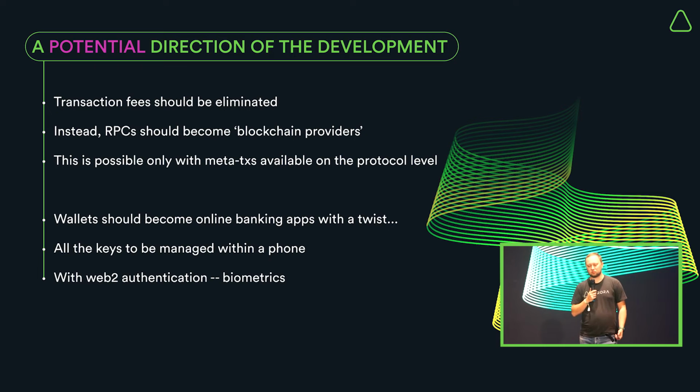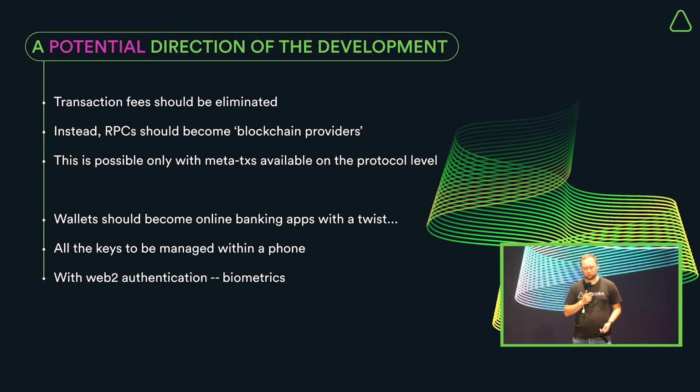And the wallets, from our point of view, need to change the way they are operating, right? They need to become something like online banking apps or neo-banks, with an ability to manage the user keys inside of this application, and with Web2 authentication for the actions. Because if you split the payment per transaction from the actual signing of the transaction, there is only one thing that the user needs to do, and this is authenticating his action. And there are tons of ways people are authenticating actions at the moment, and usually they're just looking at their phone, and that's enough.